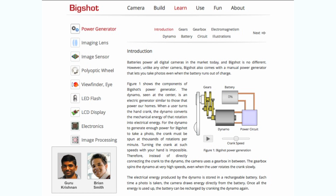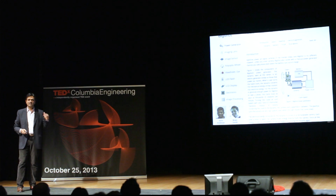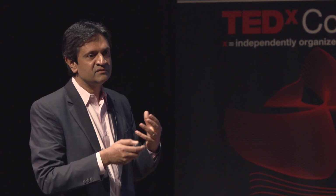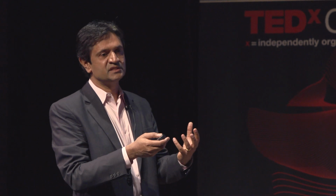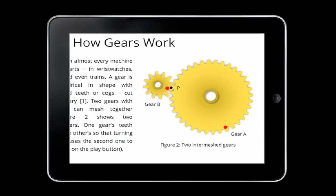So you see here, there is a section called Learn on the top right here. And this really is a textbook. And this textbook has 9 different chapters, and you can see from the titles here, like image processing, some of these are concepts that we actually teach at a college level, but we are trying to make them accessible to a younger audience. And in each chapter, we have interactive demonstrations that help you visualize the underlying concepts. Let me just share with you some of these visualizations. So here you see the concept of gears, gear ratios, and gearboxes. How do you construct them?